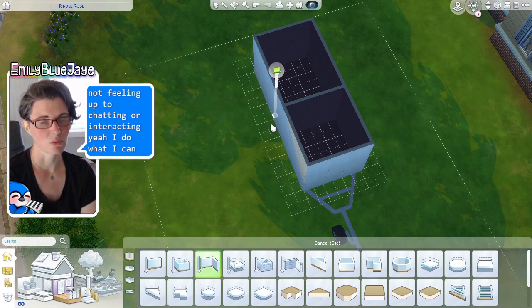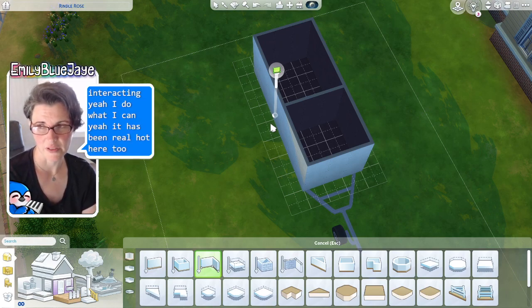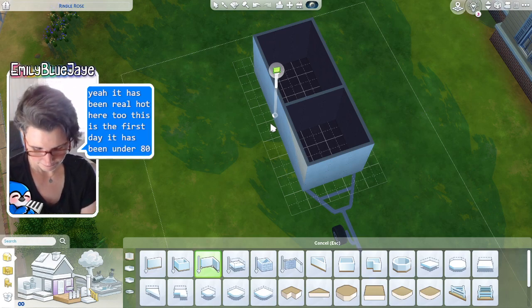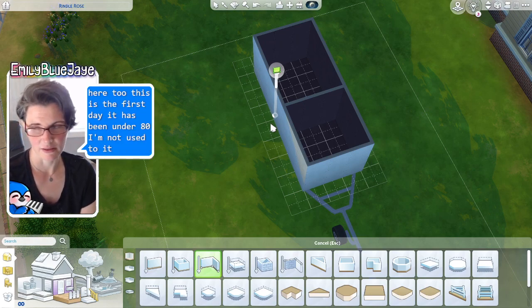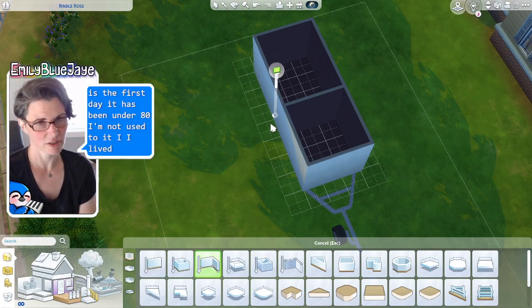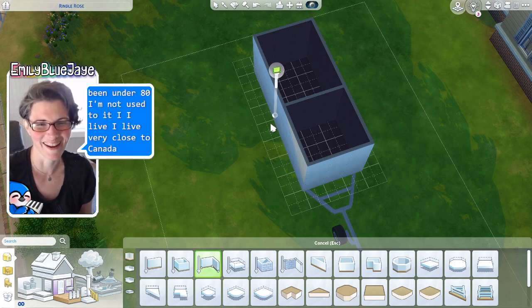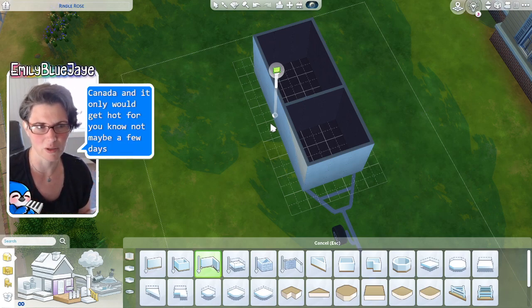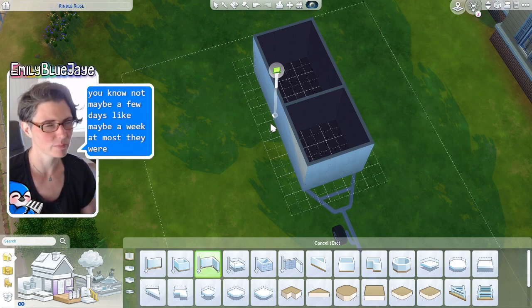Yeah, it has been real hot here too. This is the first day it has been under 80. I'm not used to it. I lived very close to Canada and it would only get hot for maybe a few days, like maybe a week at most. It would be where we needed to run the AC.